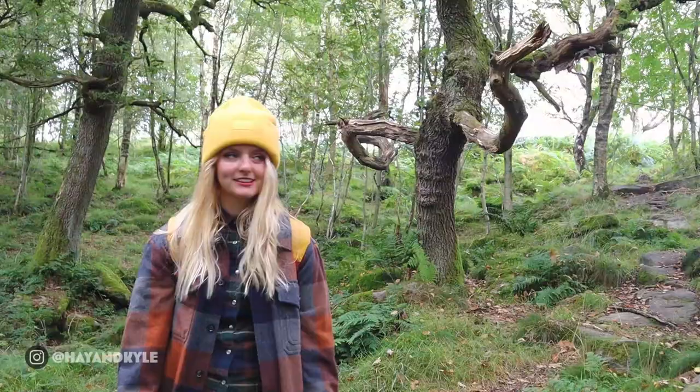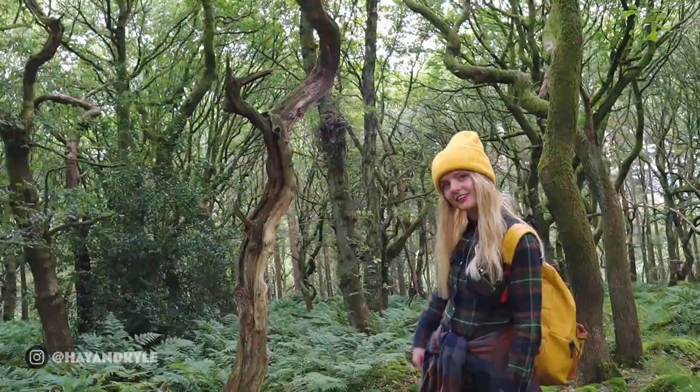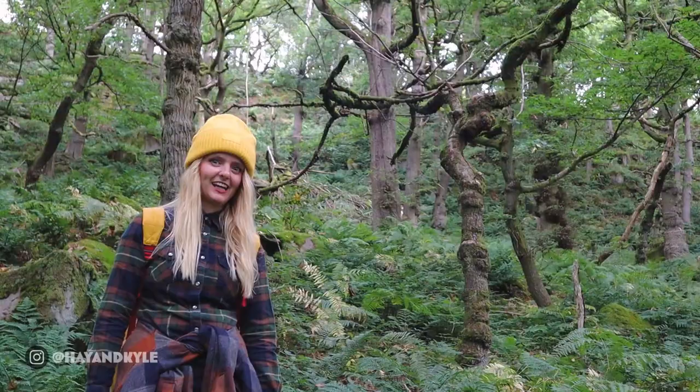There's a twisted tree here, there's a curly tree here, there's a twirly tree here, and there's a really busted up tree here.